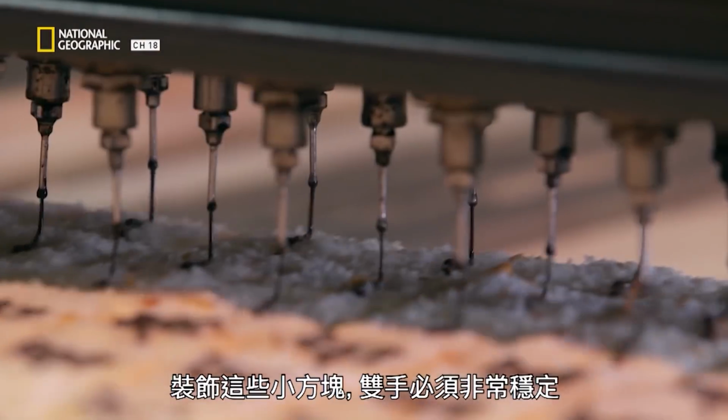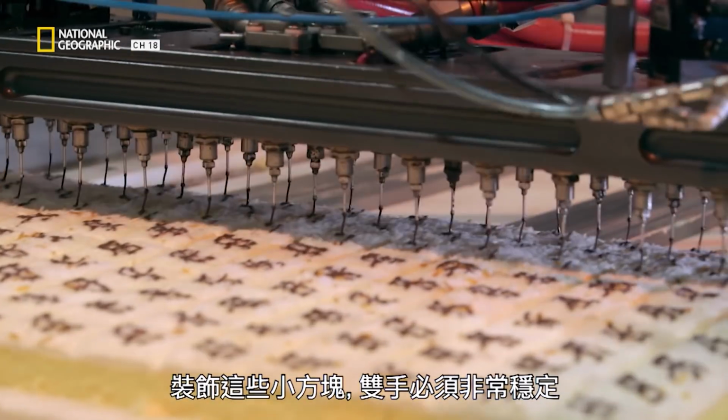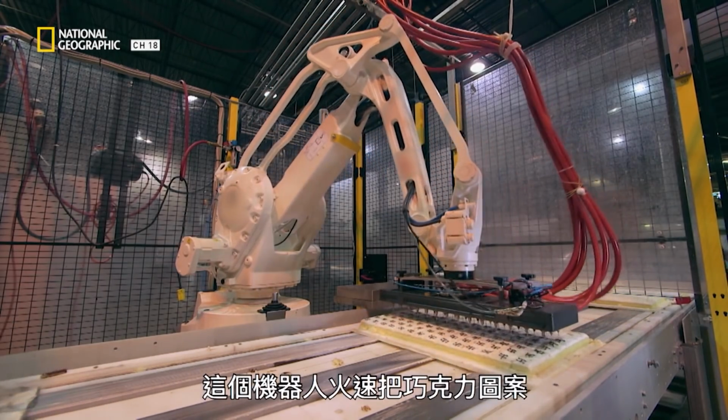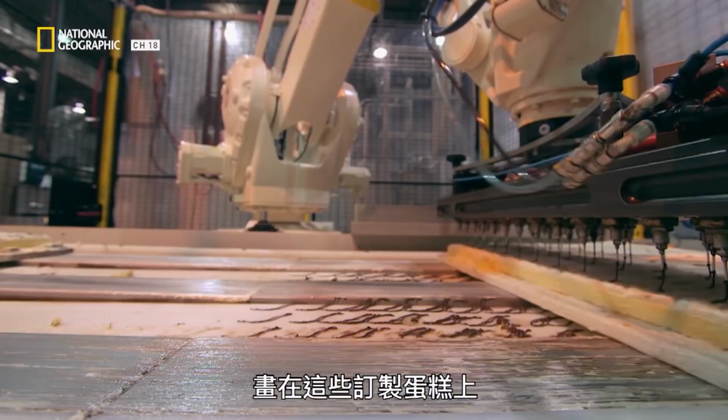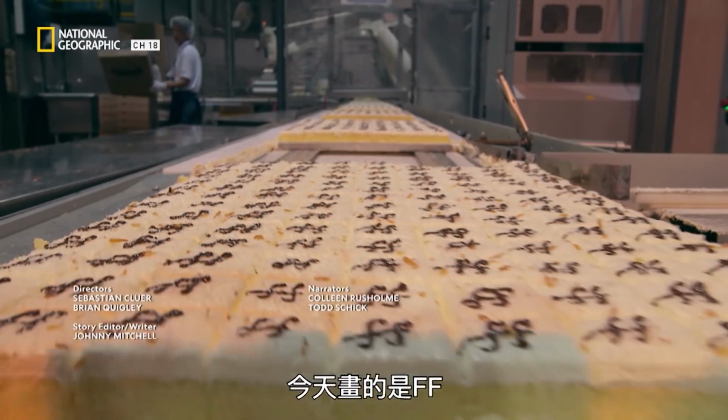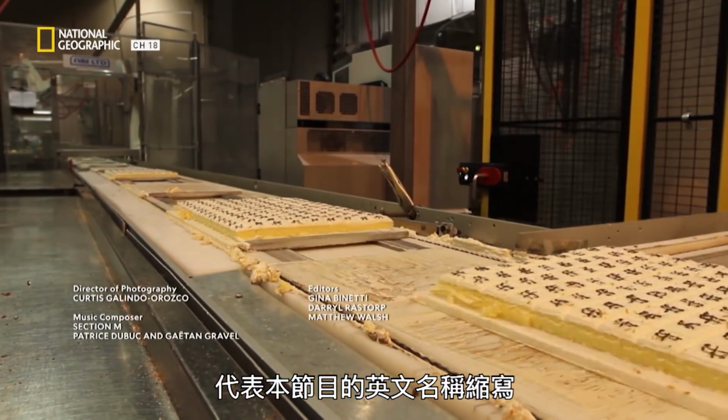Nearly complete, it takes a very steady hand to decorate these tiny squares. We have a lot of assistance in terms of the surface decorations, runs more quickly, more efficiently. This robot wastes no time making chocolate designs on top of these customizable cakes. And today, they're being decorated with FF for Food Factory.